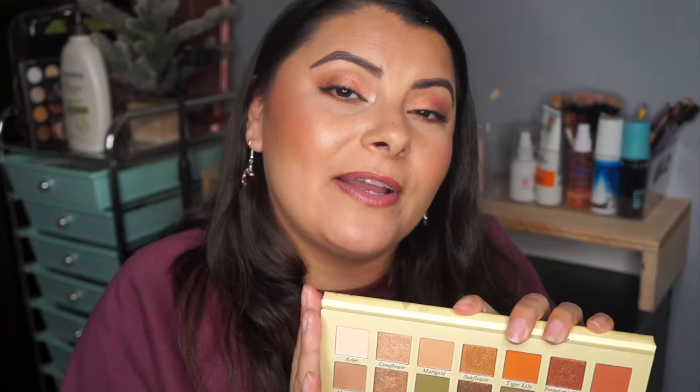At least it didn't feel pigmented, but when I put this one on, it was nicely pigmented. So I'm going to go ahead and keep this one, continue using it.